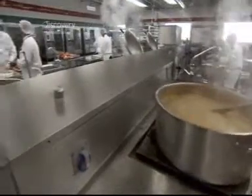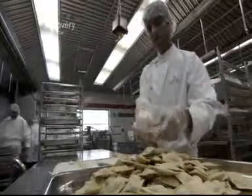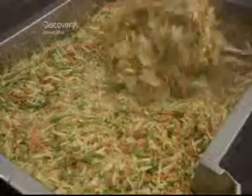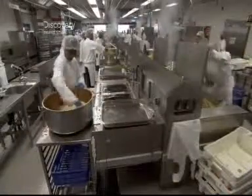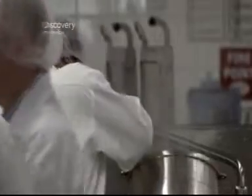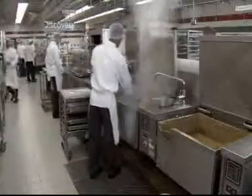At 6 a.m, a hot, spicy curry might be hard to take, but in a facility that caters to flights across every time zone, breakfast, lunch and dinner are all served round the clock. With more than 100 flights leaving every day, this building alone has to produce over 20 million meals every year, so there's no time to stop.